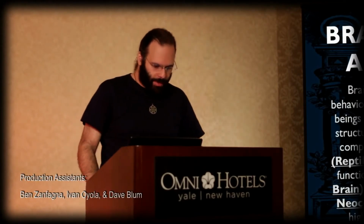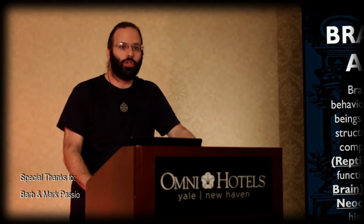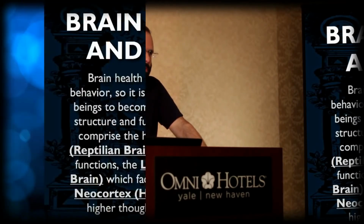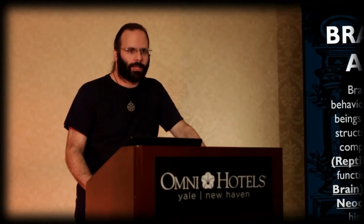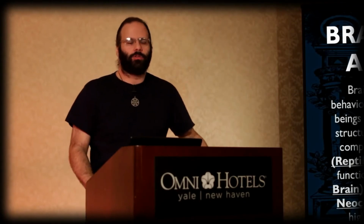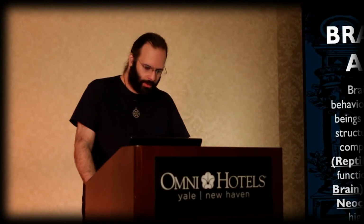So there are three main complexes, structures, that comprise the total human brain. The first is the R complex, or the reptilian brain. This part of the brain facilitates basic survival functions. It's the part of the brain that becomes active when we're in what's called fight or flight mode, okay? When survival is at stake. It also controls basic motor functions and respiration, okay?